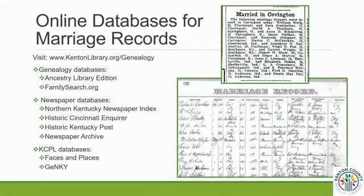And then you can get an official copy of the license either online in a genealogy database, or depending on the time period, you could get it from the courthouse. So definitely look through our online newspaper databases if you are not sure exactly when someone got married. Newspapers also sometimes have accounts of weddings, especially if they were grand social events or a prominent family. So you might get more of an account of a wedding, things like who was there, what color the dresses were, the floral arrangements. There's all kinds of fun stuff to be found in newspapers. So take a look at our Northern Kentucky Newspaper Index, the Historic Cincinnati Enquirer database, the Historic Kentucky Post, and the Newspaper Archive. Those are all great newspaper databases to find marriage information.